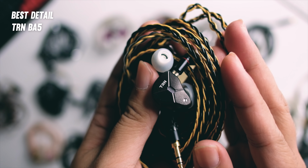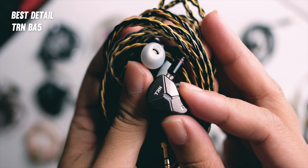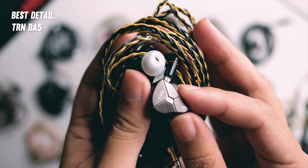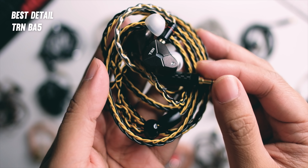Next is the best in detail, and that will go to the TRN BA5. The TRN BA5 is one of the most revealing IEMs in that $50 price range. Nicely revealing across the range, and also has some micro detail. So best in detail, TRN BA5.